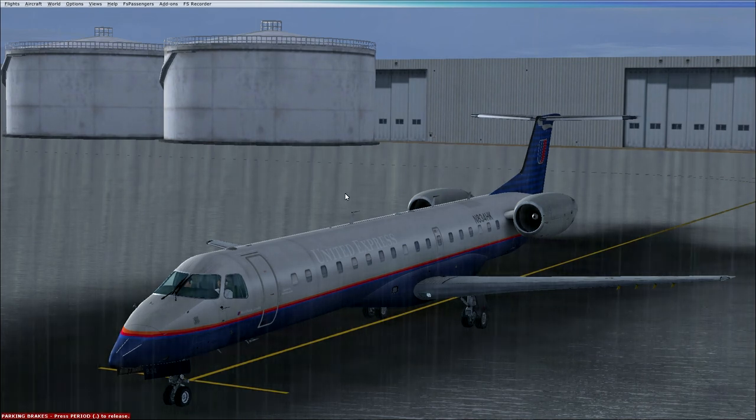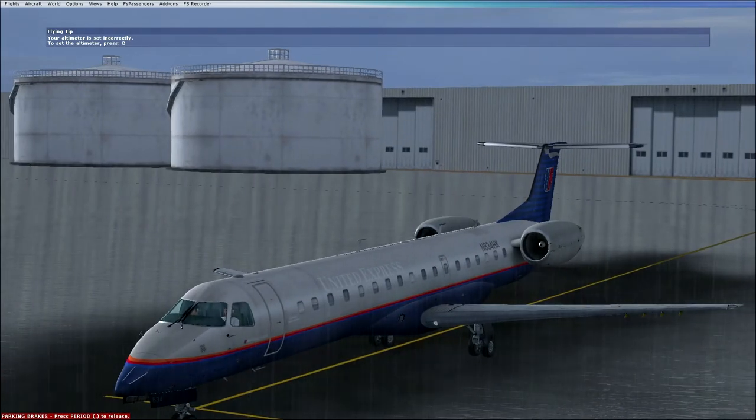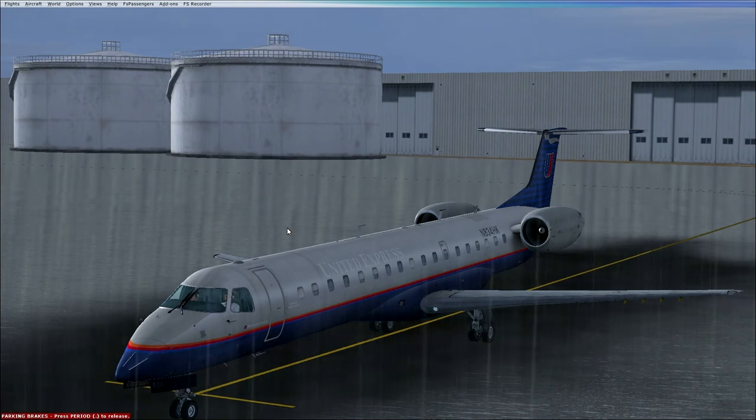So, here we are. We are at Louisville International Airport in the state of Kentucky. It's about 150 miles west of Portsmouth. Let me double check. Yep, Louisville International Airport, ICAO code KSDF.